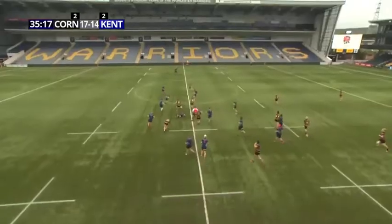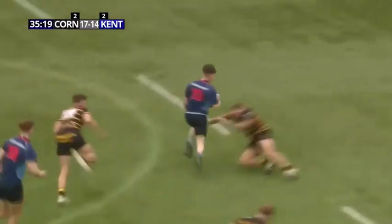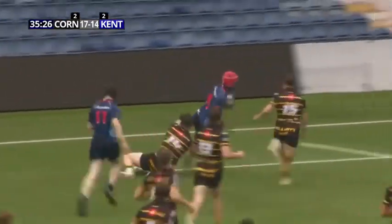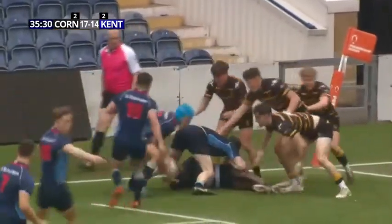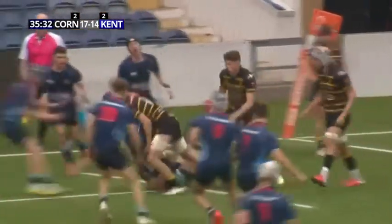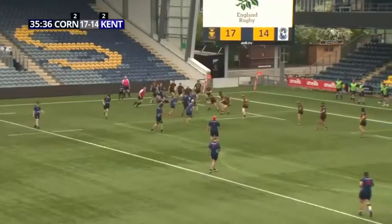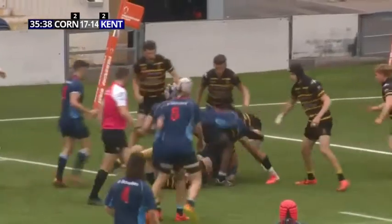Great take. Through the middle, here comes the wheels. Halliday still going, long looping pass out to Gawuto. He's still going. Look at the power, look at the pace. Takes two to stop him, meters short. Kent have got something special when there's a gap.